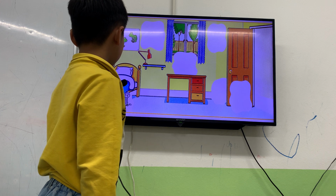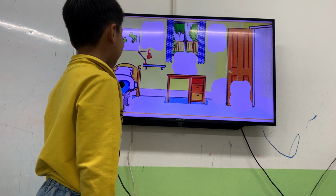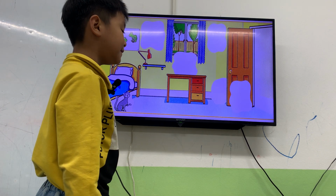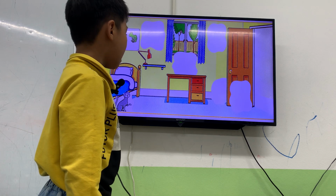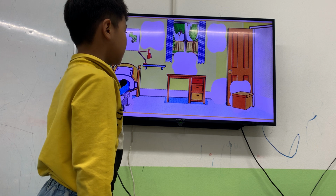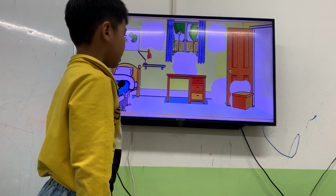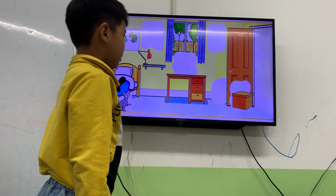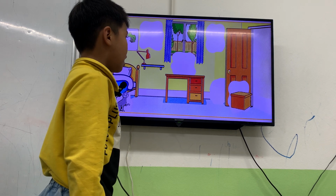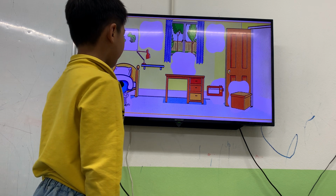Now, tell me. Where is the cat? The cat under the bed. The cat under the bed. Next, where is the box? The box in front of the door. Next, where is the radio?